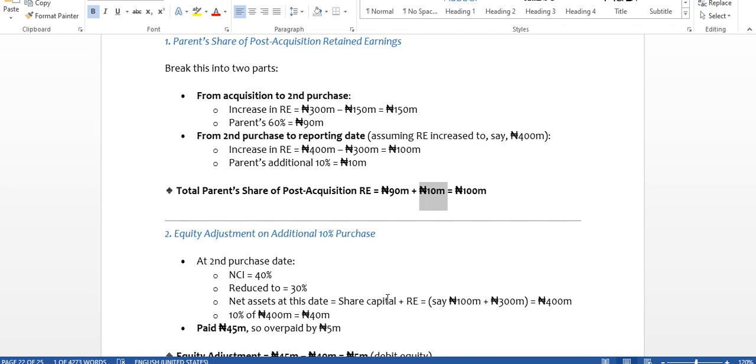Shall we proceed now? Yes, sir. Okay. So now, for your equity adjustment on that additional 10% purchase, before you purchased the additional 10%, at the date of purchase, NCI was at 40%, right? Because Mr. Ismail has 60. Now this NCI has reduced to 30% because Mr. Ismail has purchased an additional 10%. Very clear.